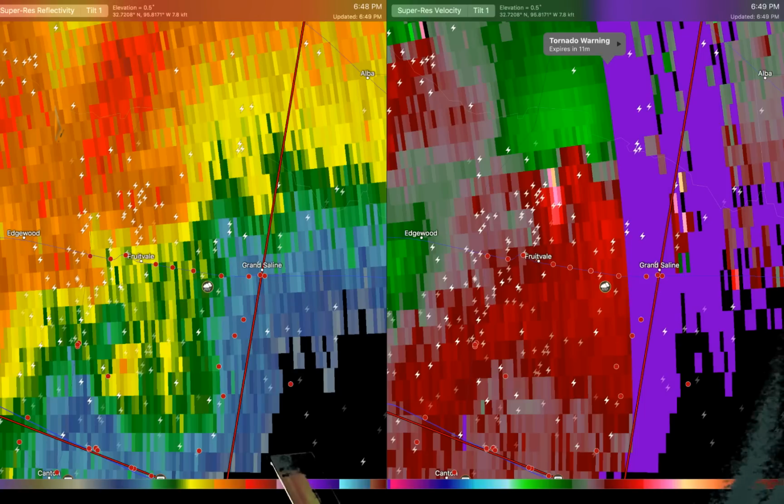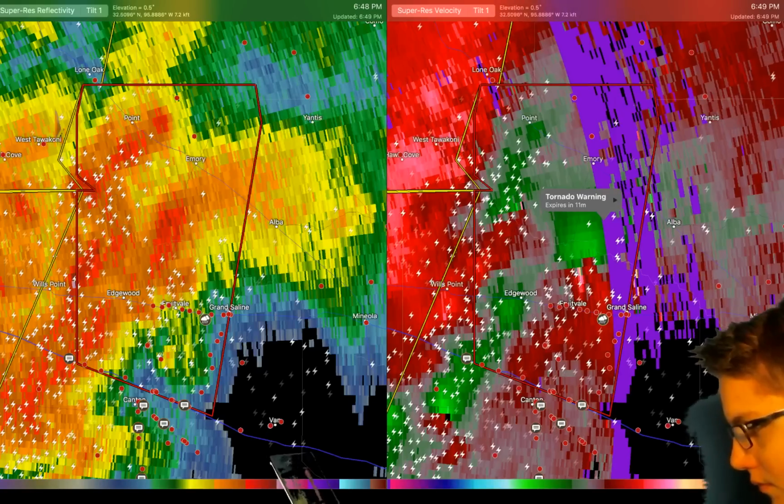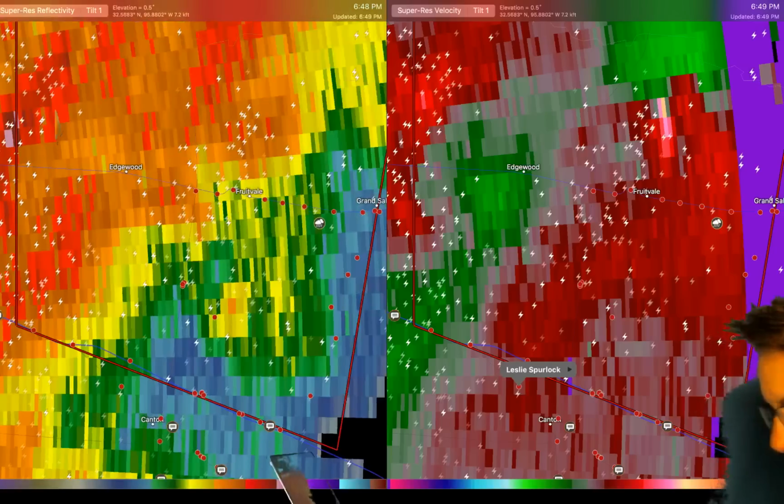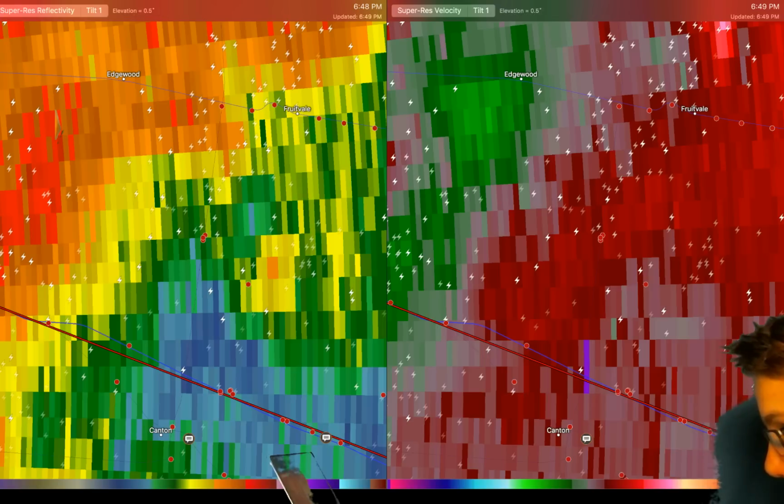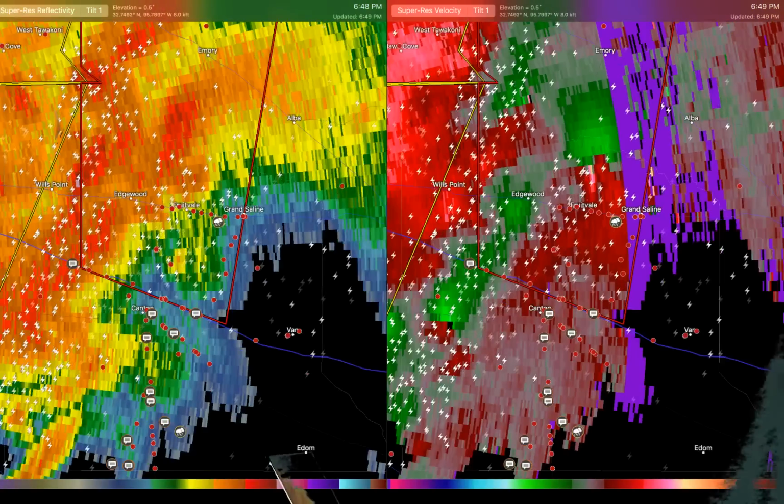And like I was just saying, it looks like it did strengthen again now, north of Fruitvale. Once again, intense tornado signature there. Really hope everyone's okay there. Sorry, so there's our tornado right up there to the north of Fruitvale.